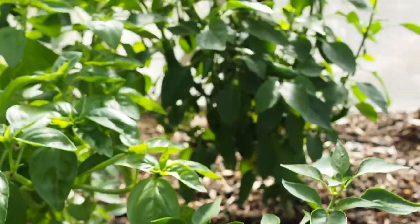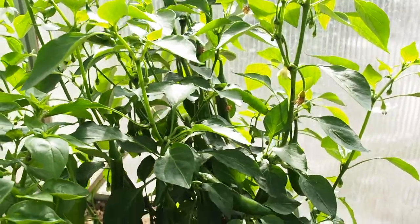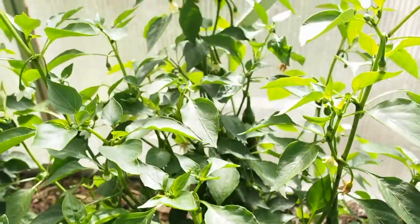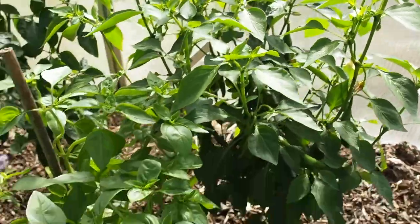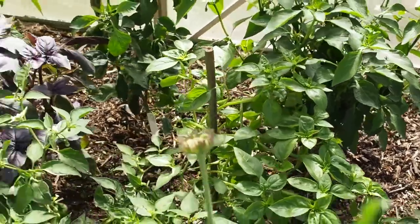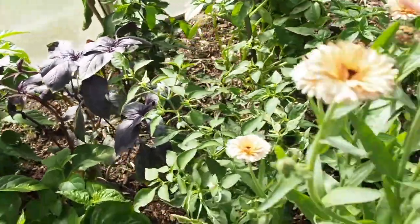The one behind it hasn't had any ripe ones yet, but it's getting there. It's got quite a few pods on it that are pretty good size, so it won't be too much longer. And we also have some basil, different varieties growing in between the peppers. We have a purple basil there, and we also have some calendula.